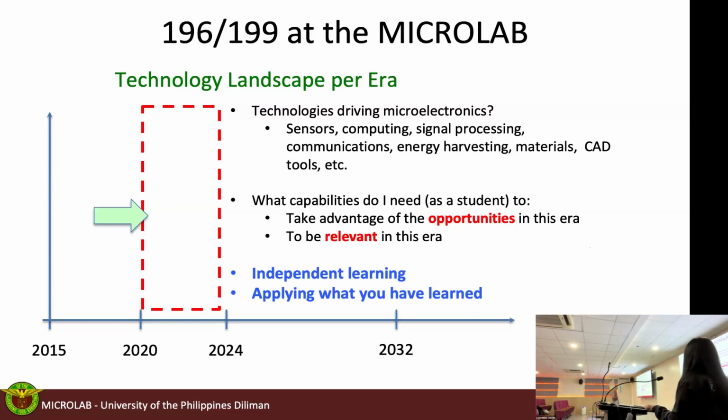From the graph that you see, there is the technology landscape per era that Microlab is trying to explore. So we try to explore technologies that are recent. This specifies yung mga technologies from 2020 to 2024. Because of this, we want to take advantage of the opportunities given in this era. And of course, we want na yung capstone projects that you will do under Microlab are relevant and something na you can apply, like for example is yun nga nabanggit ni Ma'am Tess regarding the CIDR project.